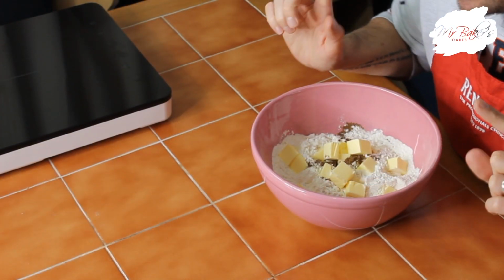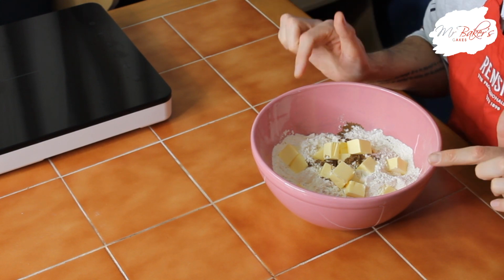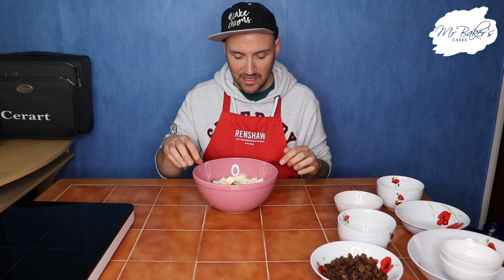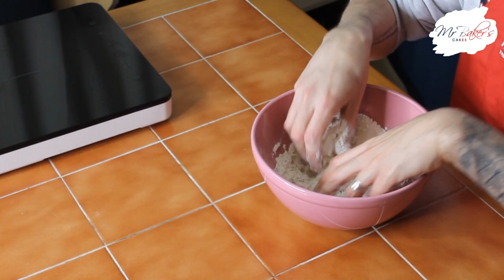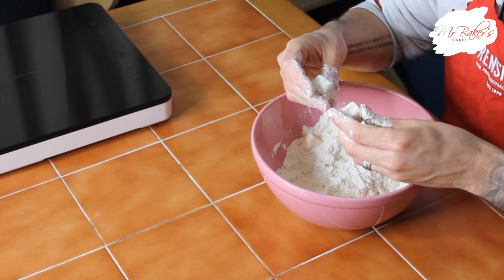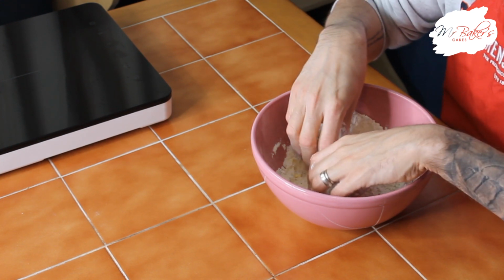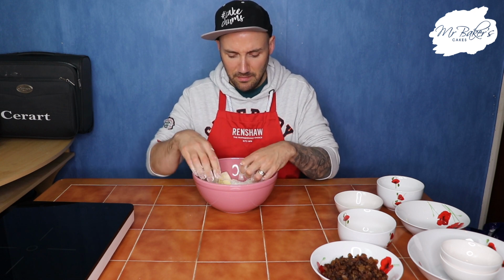Now, just like when we made scones, we're now going to combine all of these together with our fingers until they look like breadcrumbs. Now again, if you haven't watched the scone video yet, you might like to go and do that first, but I will try and show you as best as I can again while I'm doing it now. So basically, I like to cover all of the butter with the flour, and then what we're going to start to do is pick it up and squeeze it between our fingers and then drop it back in the bowl.